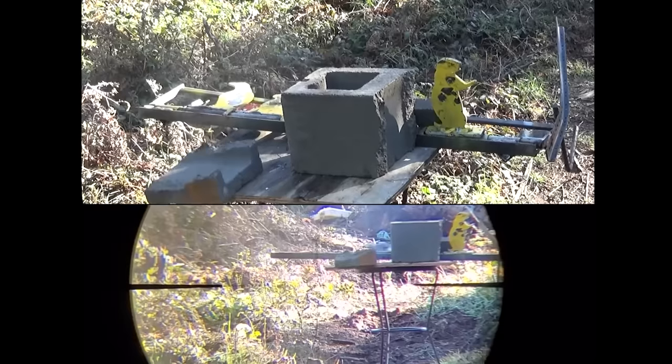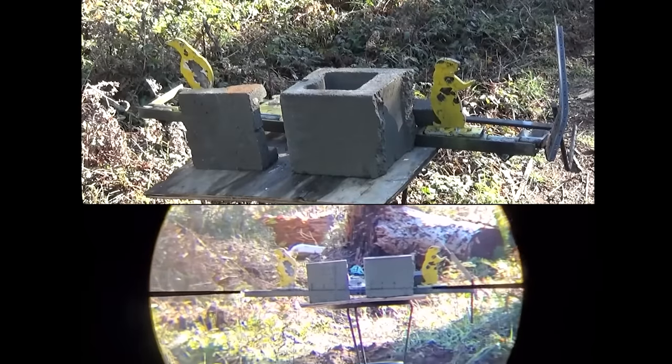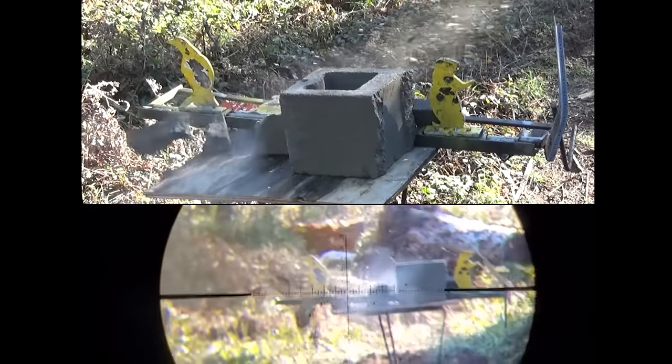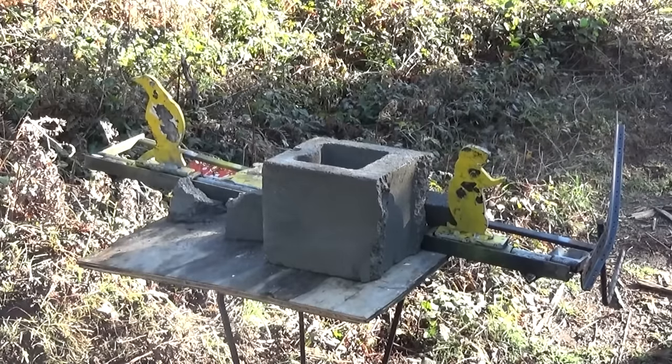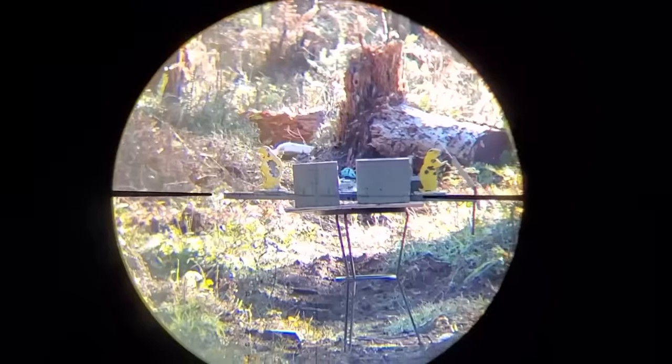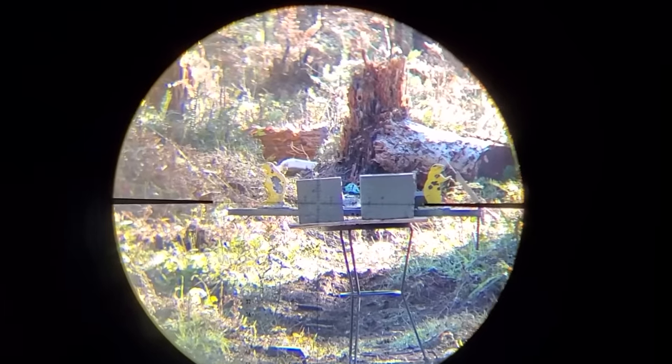So it works pretty good, actually. And that's just basically how I handle this gun. It has just a teeny bit of kick. If you just keep those crosshairs on target until after the bullet hits, that's how I shot these 50-yard groups.